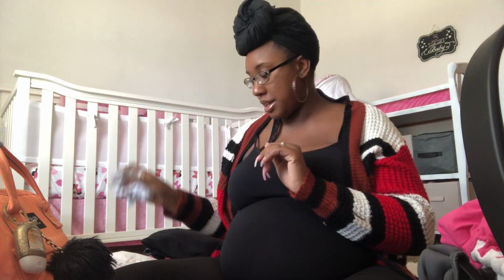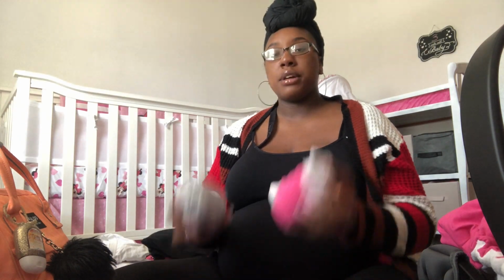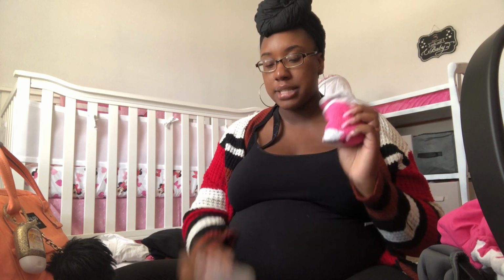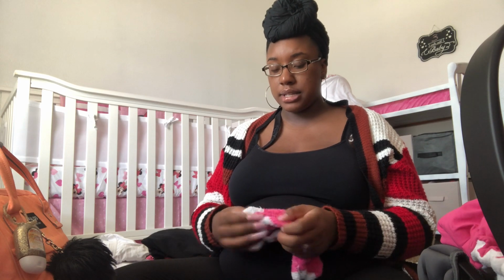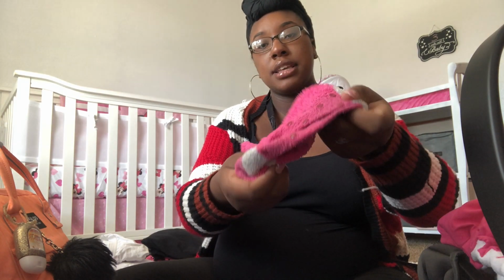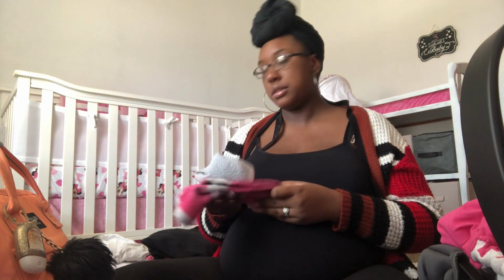Let's see, so I don't need to show you guys that. Basically, they're just these big underwear that I'm going to be taking. Also, I'm going to be taking 2 pairs of the fuzzy socks with grippers on the bottom, because hospitals are, you know, pretty cold. The hospital that I'm going to does tend to be cold. And it does have the little grippers on the bottom, if y'all can see that. So I just have them in pink, and then I have them in gray.